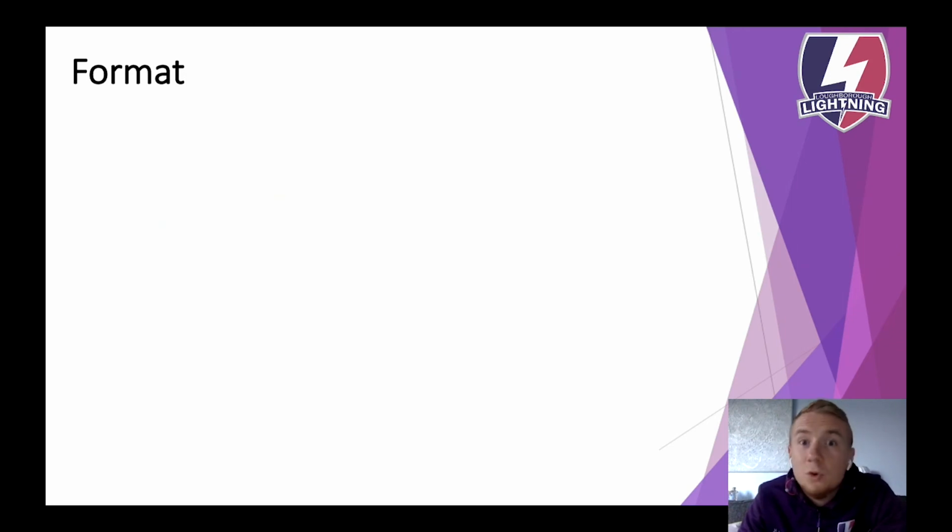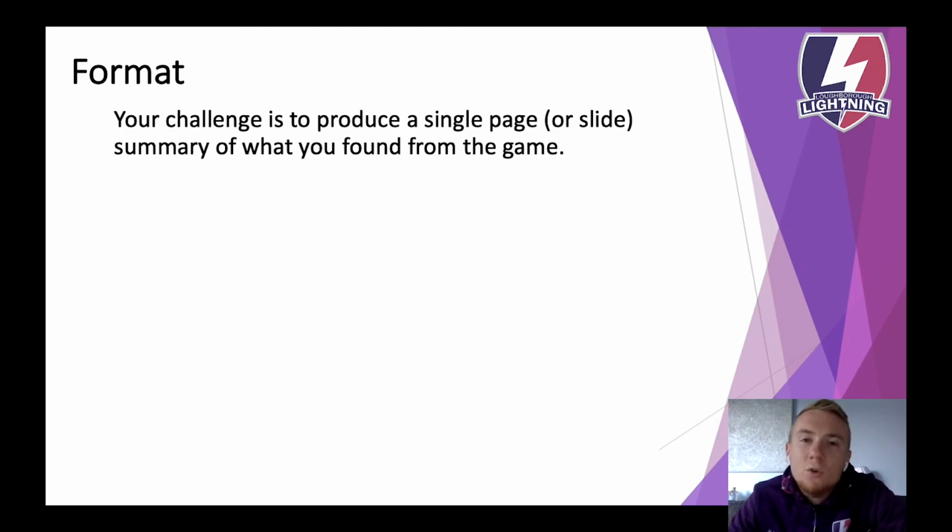In terms of the format of your feedback, I'm going to ask that you limit your feedback to a single page or a single slide summary of what you found from the game. That might be quite a challenge if you've got a number of performance questions you want to answer, but the reason I'm giving you this challenge is because you'll remember how important I said it was to get your information down to the absolute vital pieces that you need to feed back to the team. So one page: everything you think we need to know, those key messages, has to be contained within that one page.